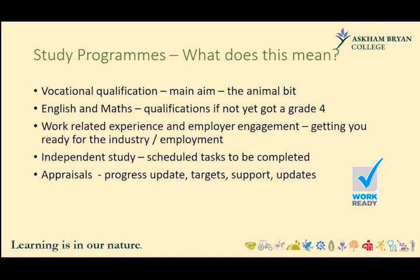Another thing that you'll undertake is what's called independent study. This will be tasks which could be online or another format that you'll undertake in your own time. Another part of getting you ready for work is we do regular appraisals. This will help you go through your targets, identify the support you need, and update where you are in your programme.